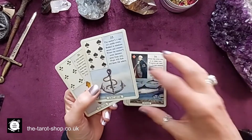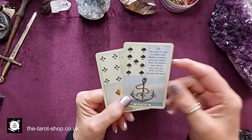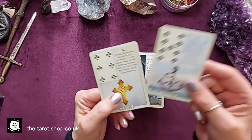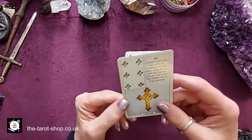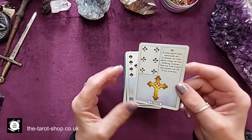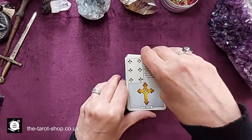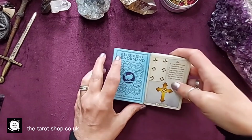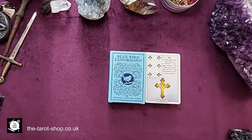The anchor, grounding. So when you drop your anchor in the sea, you're not going anywhere, nice and secure and stable. You are secure and content. And then finally we have the cross, which is a burden to bear and overcome. So those are the Bluebird Lenormand. Thank you for your time.